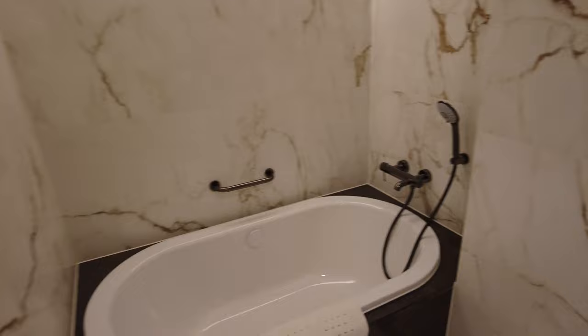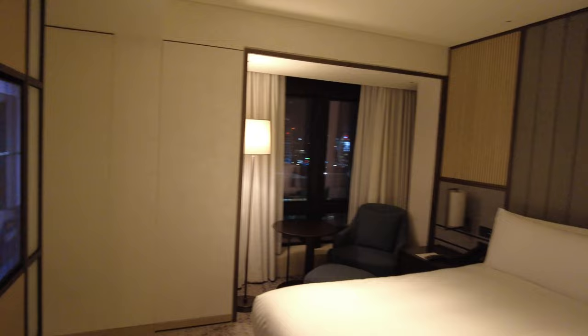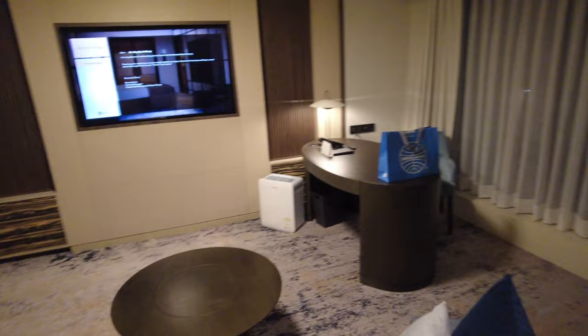I think that's about it. So, basically, this is the room at the Intercontinental Hotel Grand Parnas, where luxury is at its best. We're gonna check out other parts of this hotel, and so far, everything has been really good, exceeded my expectations. So let's see if the other parts of this hotel meet my expectations as well. We're gonna check out the breakfast, the gym, and other facilities in this hotel.